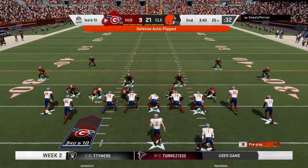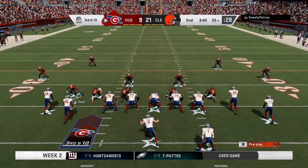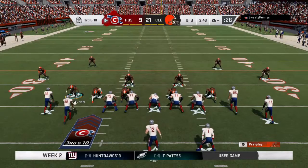I think you're right. They seem to have gone off tendency quite a bit, but it's only the second quarter. A lot of time to change things. Check 15.